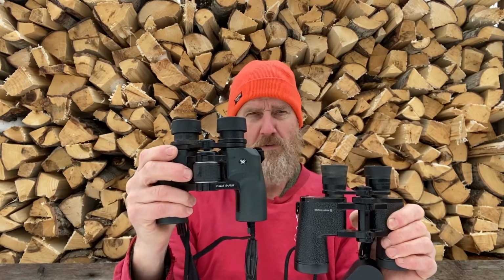So this is a pair that we bought and ended up giving them to my son. They are 6.5 by 32 Raptor, and these are an awesome binocular. Honestly, these for a while sold for probably $700. These are about $119. They're really good binoculars. Had them in the shop for quite a while.